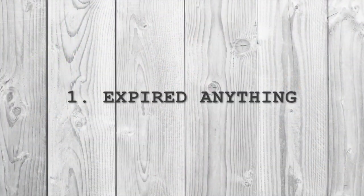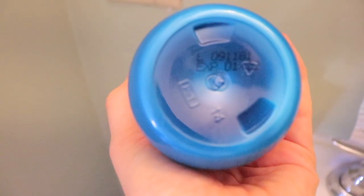The first thing to a clutter-free bathroom is to toss and get rid of expired anything. Makeup, meds, face creams, conditioners, shampoos, anything that has a date that is no longer valid, you want to toss it. You want to not just toss it in the trash, you want to try your best to get rid of it properly. If it is old meds, then you want to maybe contact some pharmacies around you. They can dispose of those.